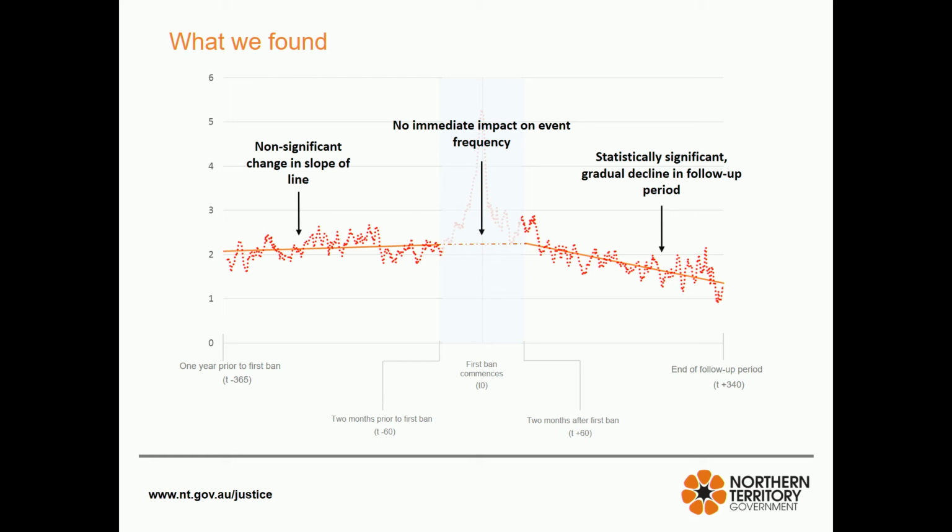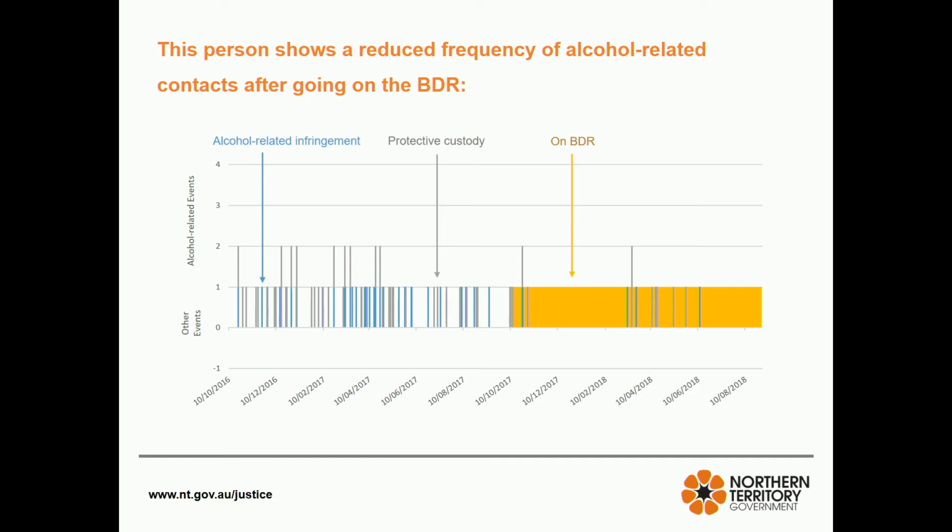And then to help explain this concept a little more easily, we also created these profiles of people on the BDR. We're quite fortunate up in the Northern Territory in that all our court, corrections and police data can be linked, so we can follow a person through. So this here is a profile of one of the people on the Banned Drinkers Register, from a year before they went on the BDR to a year after.